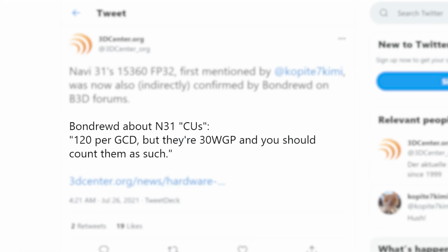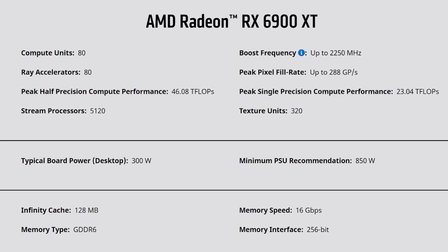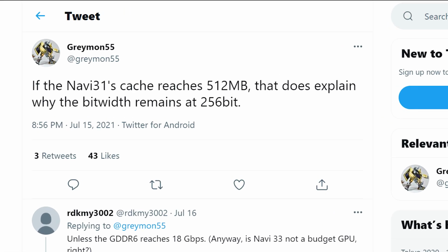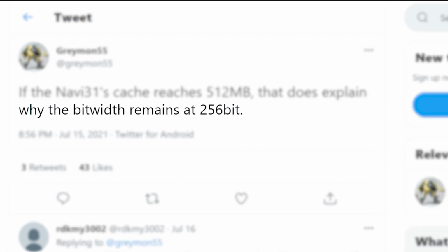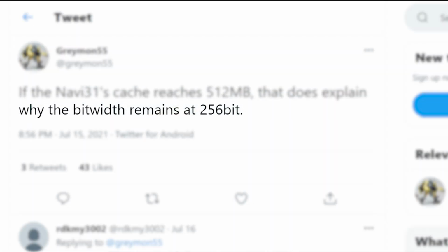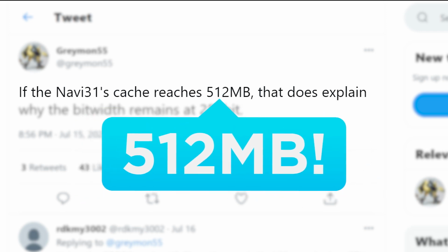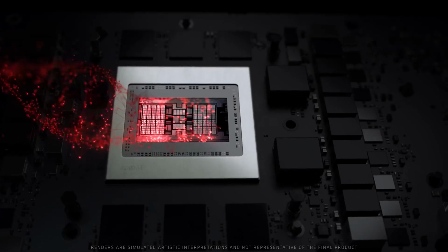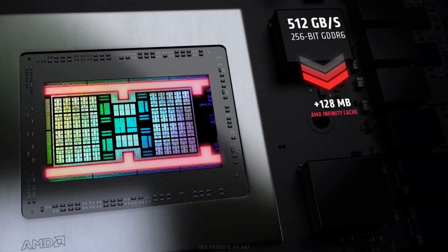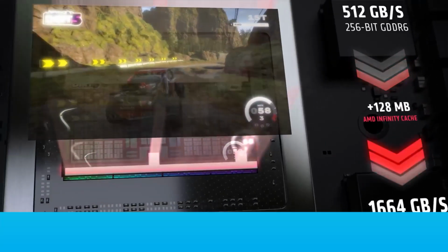Basically, there are now 2 leakers claiming Navi 31 actually has 3 times the cores of Navi 21. Not only that, but Greymon55 claims that Navi 31 still only has a 256-bit memory bus. And of course, that's surprising given how many more cores it should have. But apparently, AMD is able to do that because they're increasing the Infinity cache to as much as 512 megabytes, which is absolutely massive. Basically, AMD isn't playing around with their next-gen GPUs.